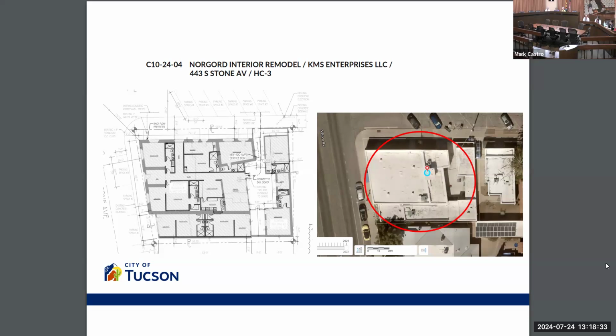The previous use, according to public records and what I could find on Pro, was some sort of administrative office for the Tucson Symphony. And then there was a retail store component to it as well, on the south side of the building. So what's triggering the variance request is the change of use from a commercial use to a residential use group. And so now they have to provide parking off street, and as I mentioned earlier, the site is fully developed and cannot accommodate parking.